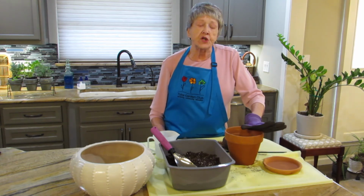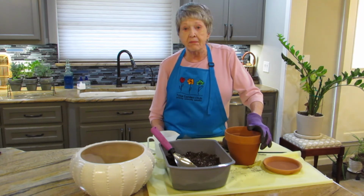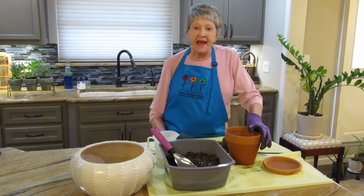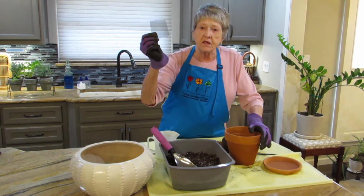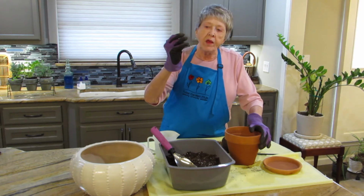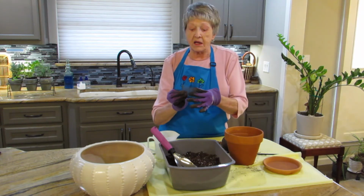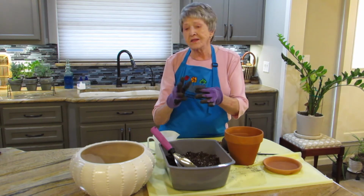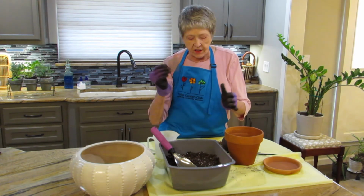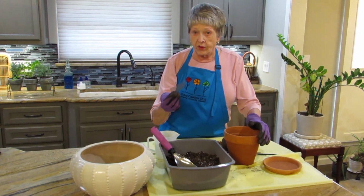Our grandmothers used what they had, which was rocks, pieces of broken pot, or most anything else they could find. I like using screen wire. You can buy this at a big box store or hardware store. This one that I happen to have is made of fiberglass, and I like that because it doesn't degrade, and also you can cut or trim it with scissors. It's just like cutting paper. It's very, very easy to work with, and it does a good job of holding the soil in.